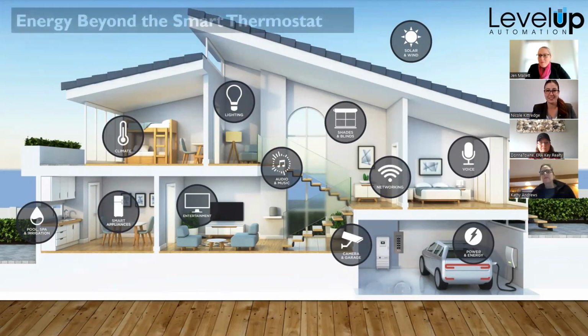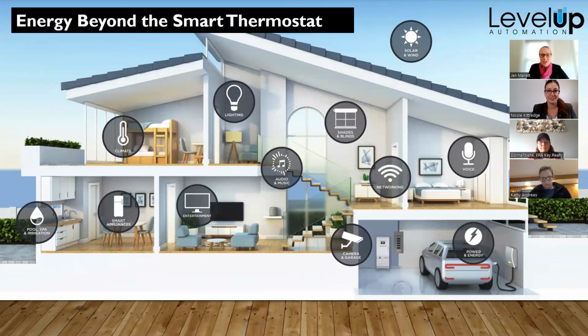So welcome to what I'm going to call energy beyond the smart thermostat. Most people understand that a smart home can incorporate a lot of different things. Essentially, it means you're leveraging technology in different systems of your home to help automate it and make your life easier. When it's well designed and the technology is working well, your life is easier. But as we all know, when technology doesn't work well, it can be a hassle. So it's all about the design and what you have within your home.